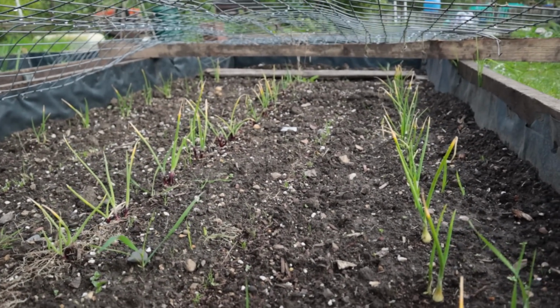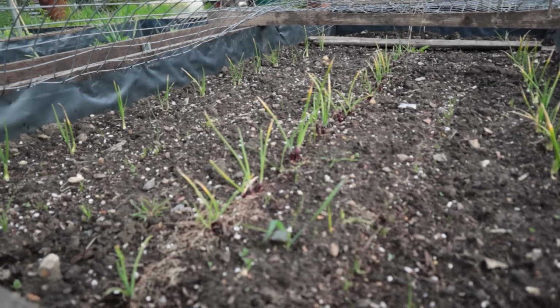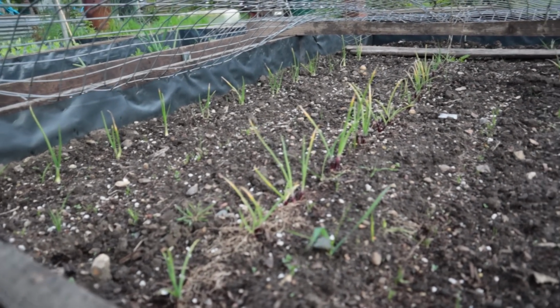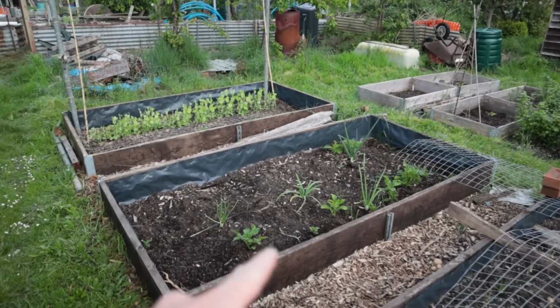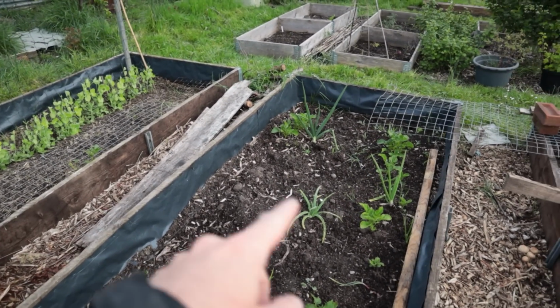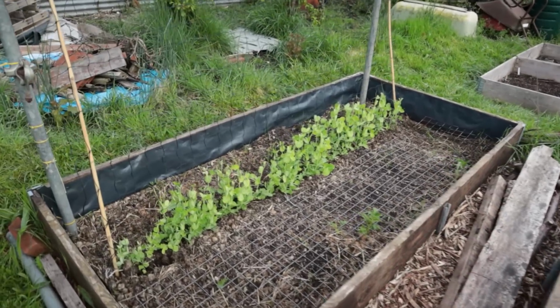Maybe I should just lift this up, that would be good. Yes, you can see, not great. Quite a few weeds starting to come up. But we do have carrot germination, which is fantastic. This bed's still not got anything in it apart from some volunteer potatoes and some onions that I'm leaving to go to seed.